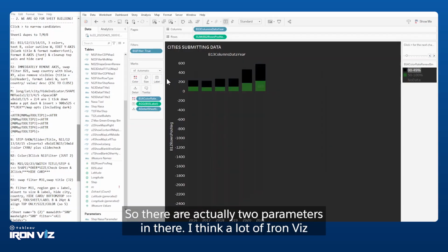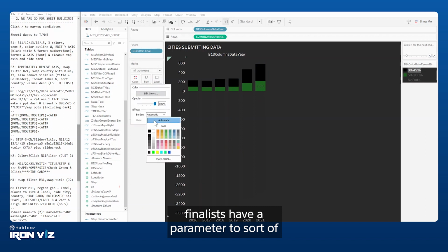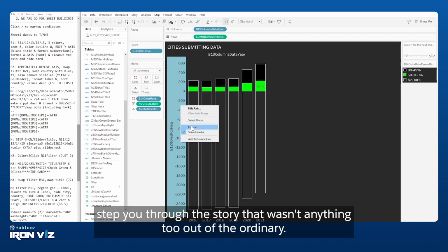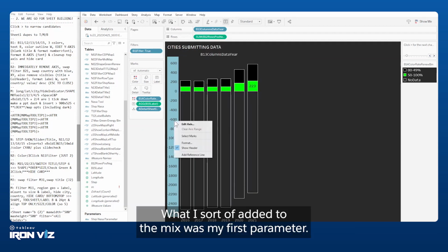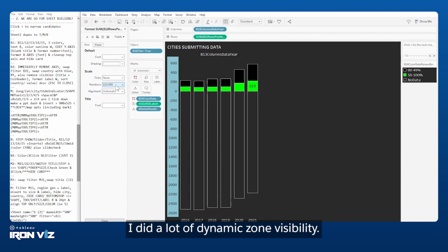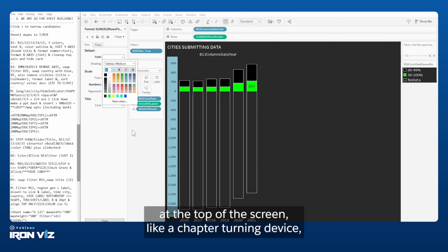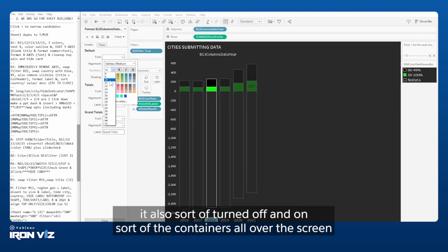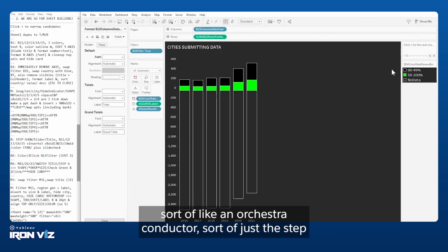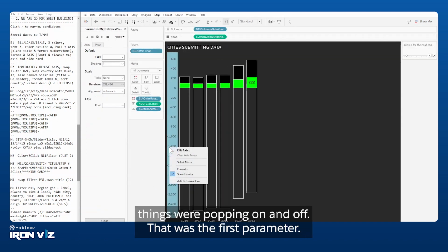Yeah, so there are actually 2 parameters in there. I think a lot of Iron Viz finalists have a parameter to step you through the story. That wasn't anything too out of the ordinary. What I added to the mix was my first parameter, which did a lot of dynamic zone visibility. As well as updating the title and the bullets at the top of the screen, like a chapter turning device, it also turned off and on the containers all over the screen, like an orchestra conductor. The step counter did all the work, but individually things were popping on and off.